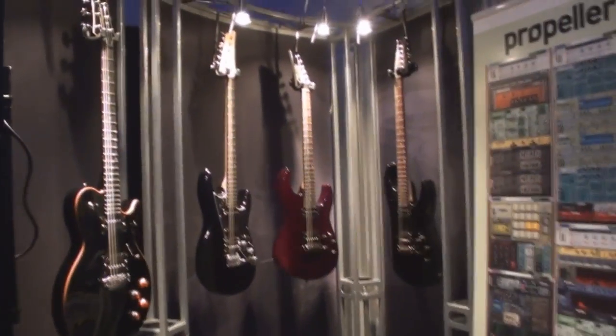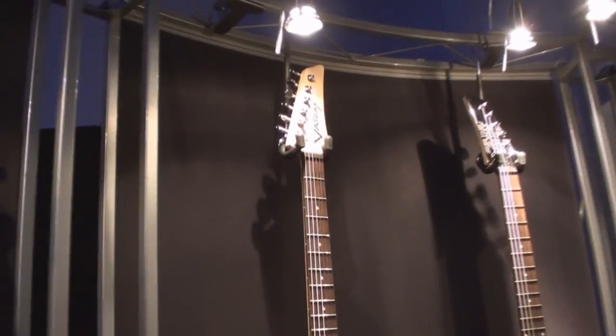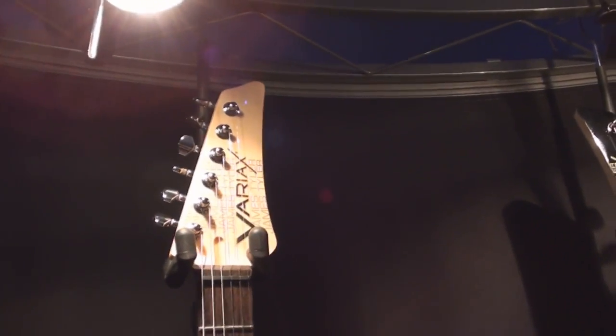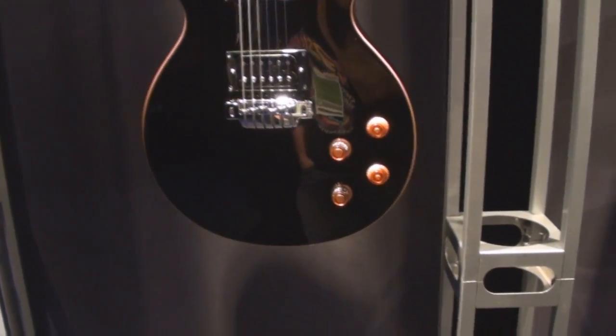All right, so right now I'm at Line 6. I was curious about these. Some of you guys might know I have a James Tyler guitar. James Tyler's teamed up with Line 6 on some stuff here. So they have the James Tyler Variax guitars.